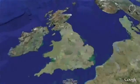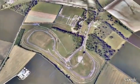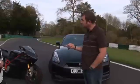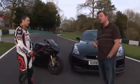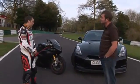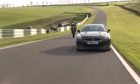We're at Cadwell Park, as you can see. It's nice and dry, thank goodness. So what we're going to do, I'm going to do a time in the Nissan, Rob here is going to do a time on the bike, and then we're going to see which is quickest. I don't think the car's going to win this time. What do you think? Not too sure. I think I might just have the edge. Let's see. So, car v bike part 2.